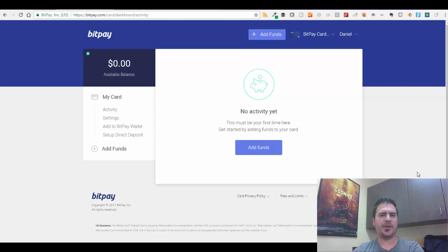All right, guys, so I'm done with the transaction. I've added funds to my Bitpay card. They haven't confirmed yet, so I'm waiting for them to confirm. Once they confirm, I will see the balance up to around $50. It might be a little bit less because of the fee. And then I'll be able to spend my Bitpay card anywhere I want, at any store I want that accepts Visa as a debit card.